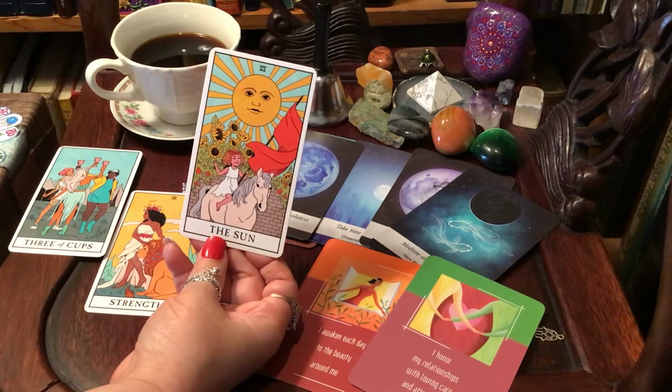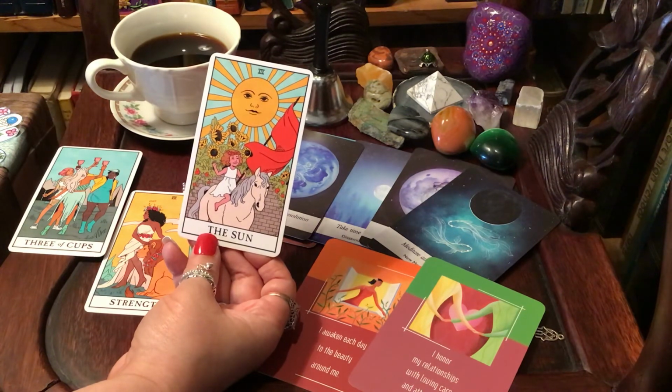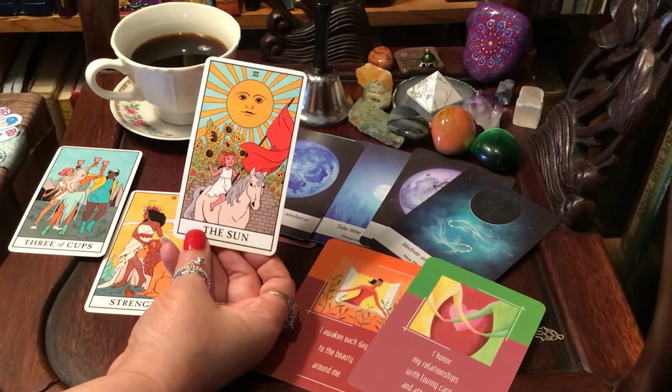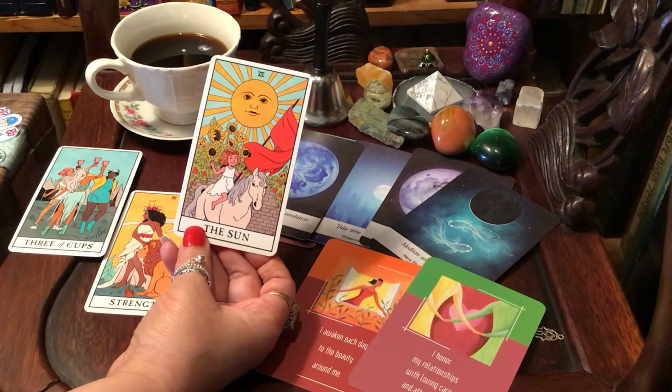The sun. The most beautiful existence is what the sun is to me. Oftentimes when I see the Sun card, I visualize being wrapped up in love and light, in a big, huge hug, a warm hug that is so full of comfort.